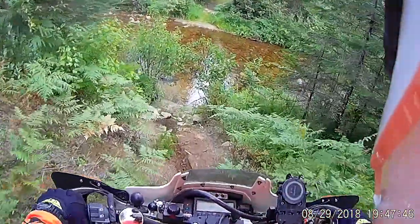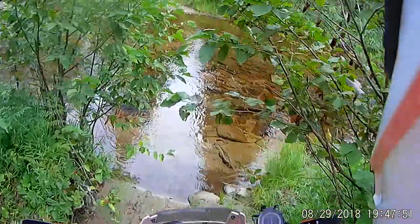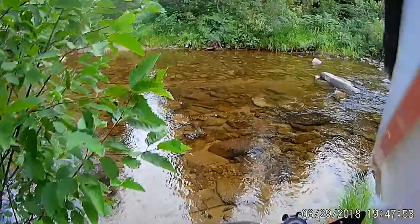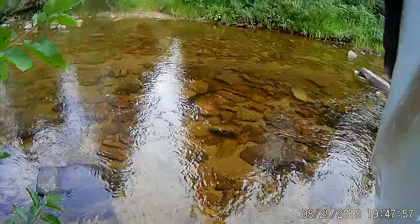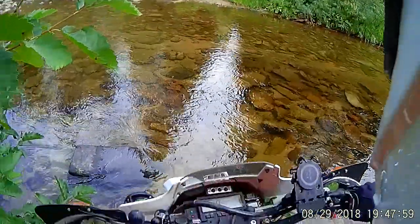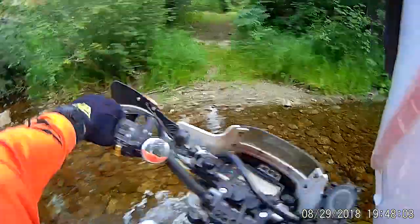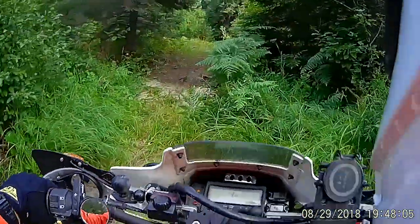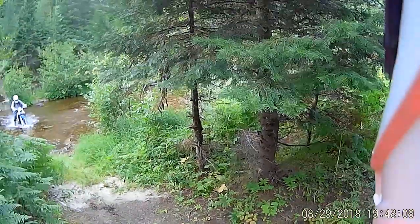I guess the last little obstacle is getting across this creek without getting my feet too wet, which is probably a given, but these rocks are just so slick, you almost have to put your feet down at some point. And it's pretty deep right here in the beginning, too. Just gotta go for it. I did not have to put my feet down. I can't believe it, even though I was all over the place.